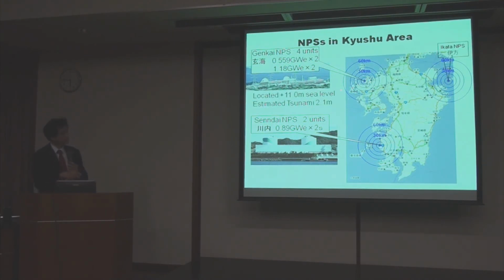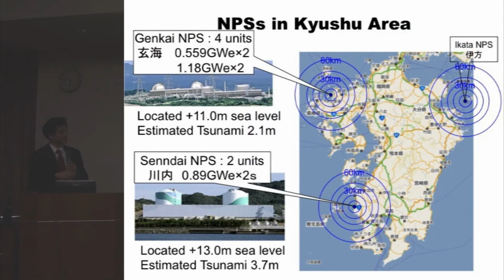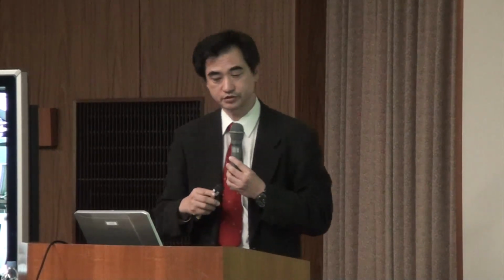These power plants are located 11 meters above sea level, and the estimated highest tsunami is 2.1 meters. And also Sendai is 30 meters above sea level, and the estimated maximum tsunami is 3.7 meters. As Professor Shimizu mentioned, there is little possibility of a high tsunami in this area, so I'm not worried about tsunami in this region.